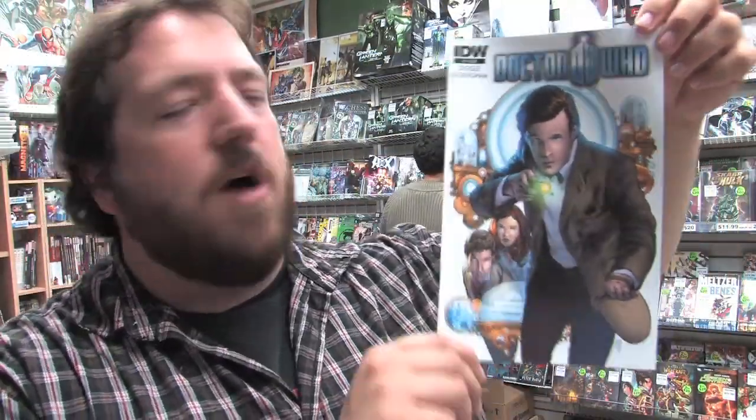And here we have issue number 1 of the new Doctor Who ongoing from IDW. I predict that there's big things in store for this book. Doctor Who fandom seems to have reached a tipping point here in North America, and the time is ripe for a new Doctor Who ongoing. And here is the photo variant cover.